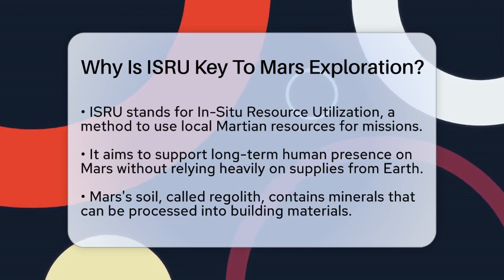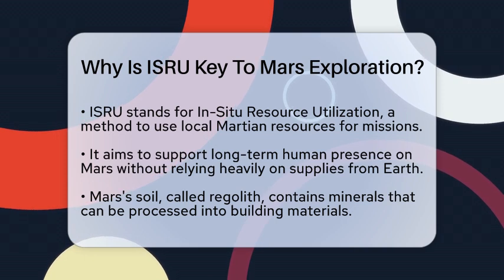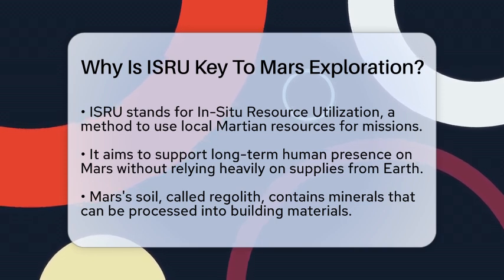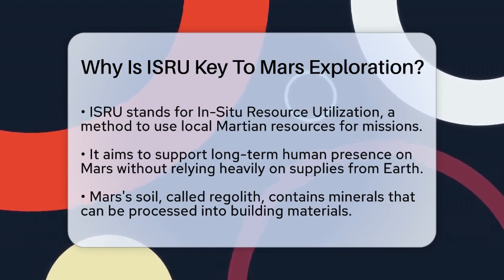Instead of hauling massive supplies across space, we can tap into the planet's own resources. This approach cuts down on costs, reduces the weight of spacecraft, and makes long-term stays possible. Mars has a lot of resources that can be useful.